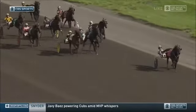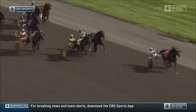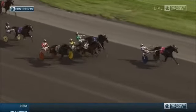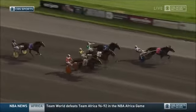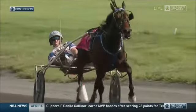He does. Here come the pursuers. It looks like she might be vulnerable. There is Crystal Fashion off cover. It looks like he's got aim. There's Andy Miller with Metz Hall on the far outside, charging hard. They're going to come up just a little bit short. It is Atlanta holding on by an even length.